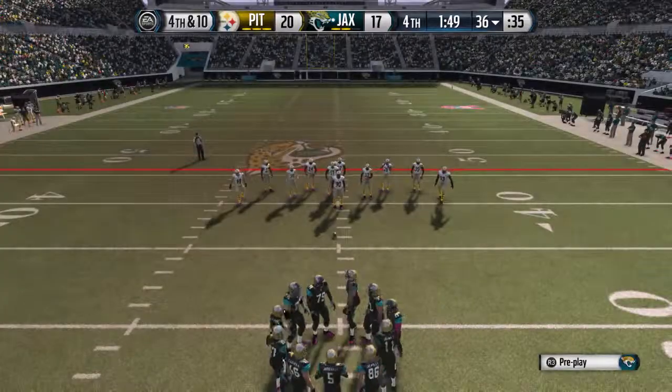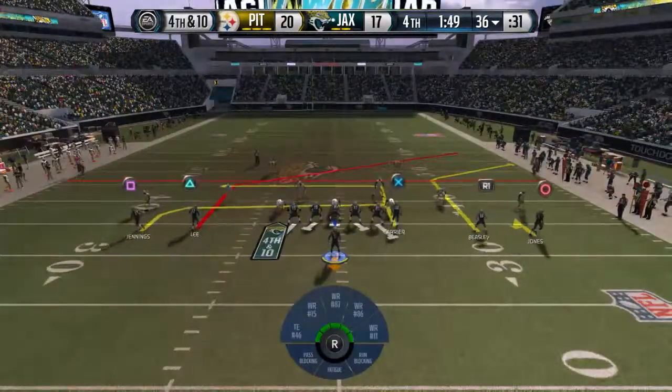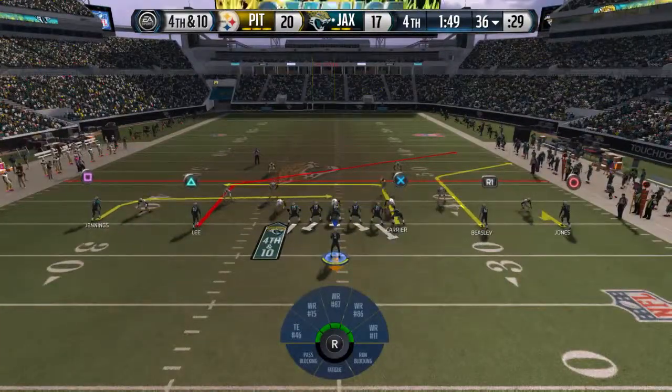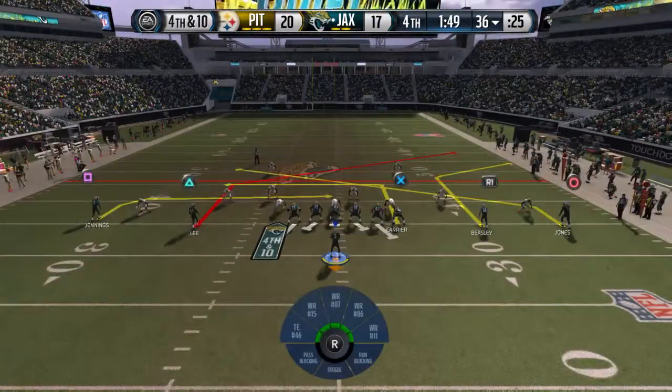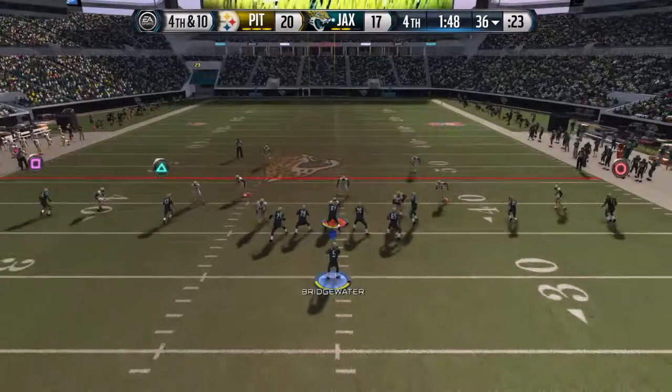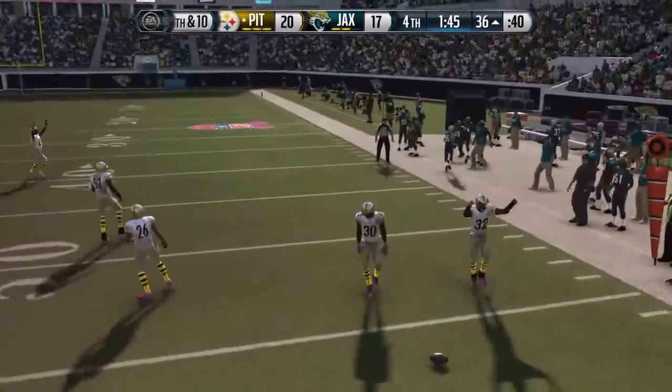Back at the line. They're going for it on fourth. Lee's in the slot. Let's go. Move. Tagger. Bridgewater's got it in the gun. They'll turn it over on downs.